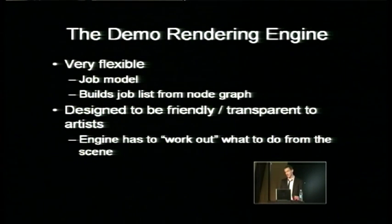One of the major goals of the engine actually was to be transparent to the artist. The artist doesn't want to know that if he has to add a shadow, he has to do a render to texture and to a depth buffer and create that depth buffer and all this kind of thing. He just wants to add a light and turn it on. So it's completely transparent to the artist. The engine works out what it needs to add based on the nodes and sorts it out.